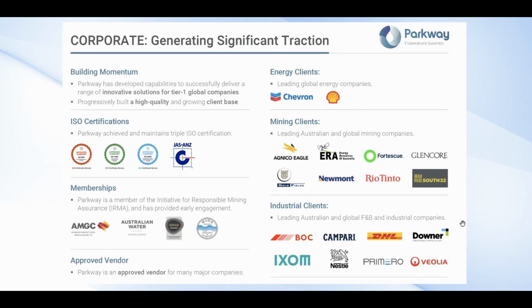These are large, well-resourced companies. They trust Parkway to provide products, services, and solutions, and obviously we're working very hard with some of them to deliver technology-based solutions. So really, I think quite an achievement in a relatively modest period of time.